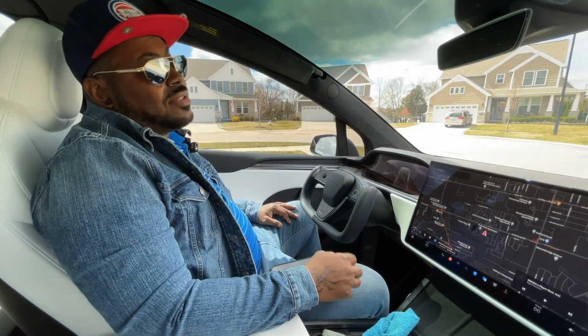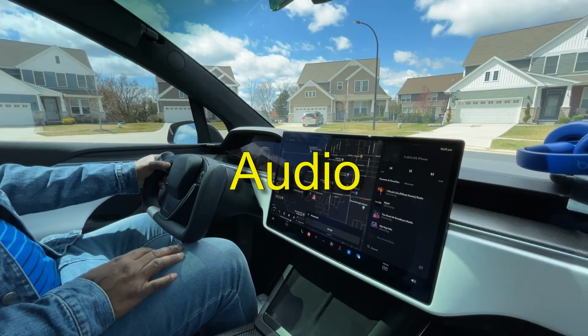And you guys, you gotta check out this sound system in this car.